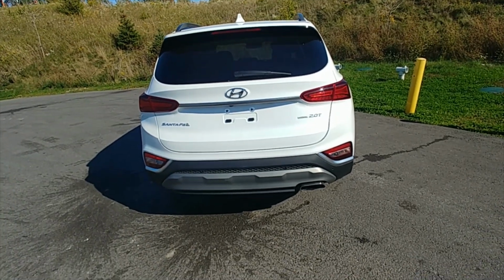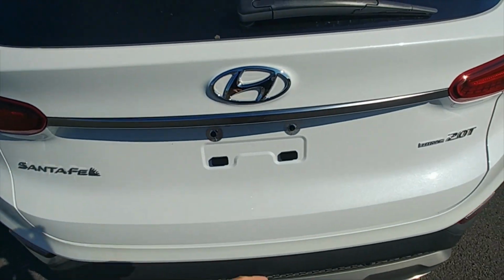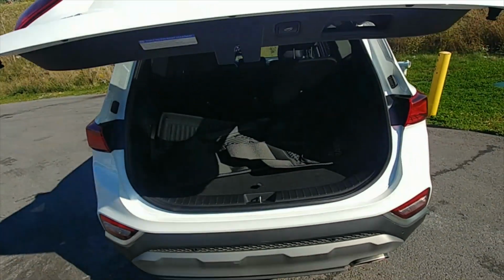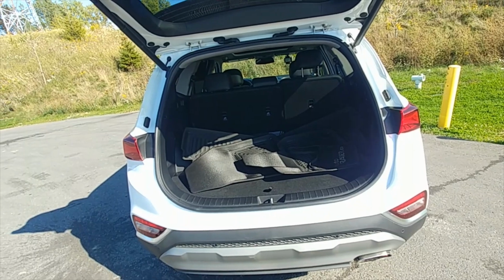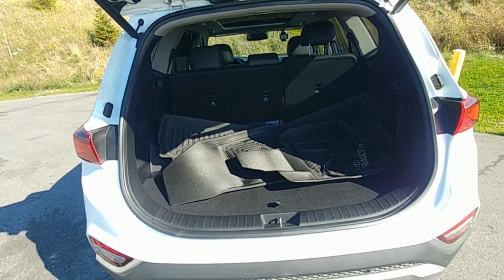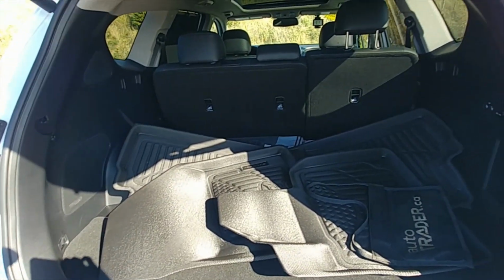So this one does have the proximity sensor. When you get really close, it's supposed to open up on its own if you just wait a couple of seconds. I was just testing it and it wasn't working. Maybe there's an option in the techie infotainment system to turn that on or off. So it might be set off because I couldn't get it to work, but I have gotten it to work in another Santa Fe. So here we've got almost 37 cubic feet of space, so it's very good size.